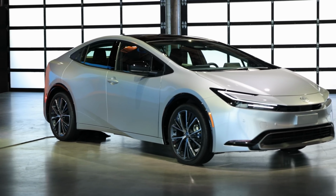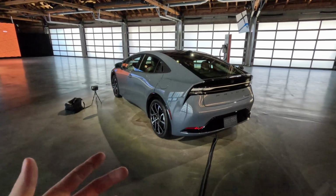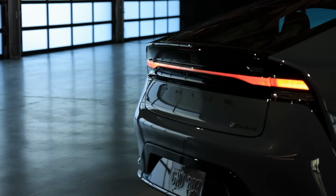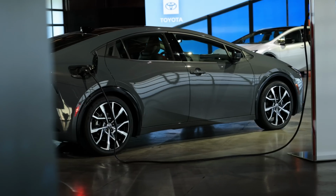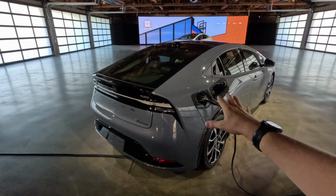Here we are, the Prius Prime. Pretty much looks identical to the standard Prius on the outside. There are gonna be some differences though. We have a clear LED strip in the back. All the Prius Primes take a more sportier approach because they do have the most horsepower, and we have 19-inch wheels on here. We also have more battery capacity. I'll talk about that in a little bit.